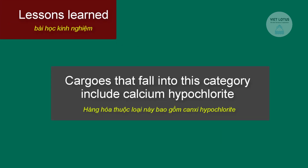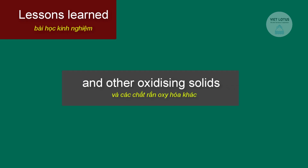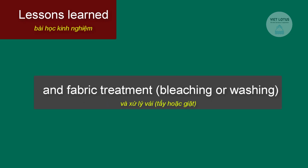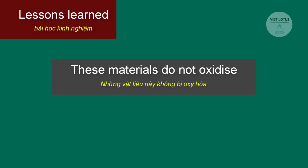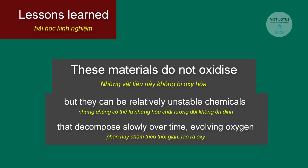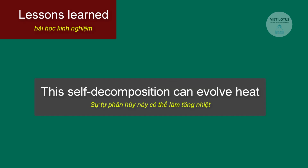Lessons learned. Cargoes that fall into this category include calcium hypochlorite and other oxidizing solids. They are often used for swimming pool sterilization and fabric treatment, bleaching or washing. These materials do not burn, but they can be relatively unstable chemicals that decompose slowly over time, evolving oxygen. This self-decomposition can evolve heat.